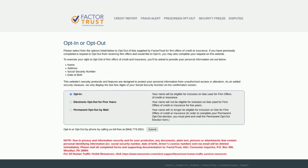So let's go ahead and go through what you have to do to get your information in the system. You actually can fill out this form I'm going to show you, or you can call Factor Trust and have them add your information. So you can opt in or opt out using this phone number here. But what I like to do is tell people to submit your information online, then call and verify your correct information is in the system. And you want to put the same information that is actually on your Equifax credit report. So let's go ahead and click submit.